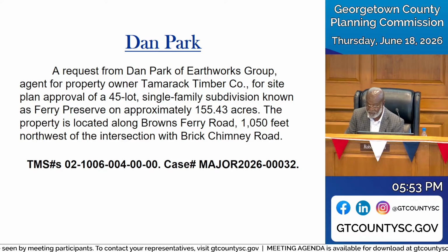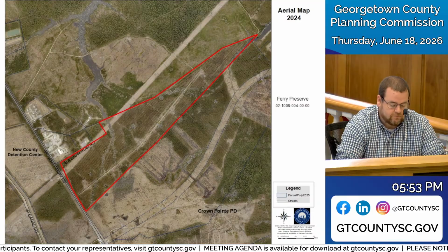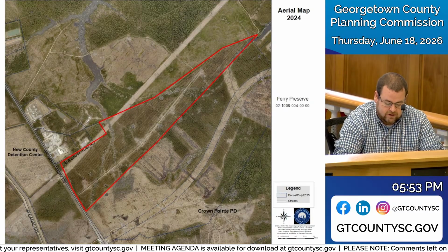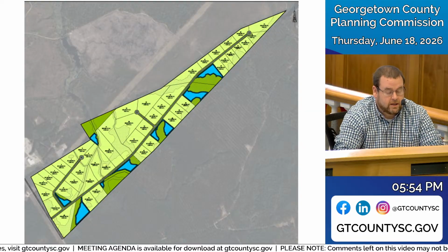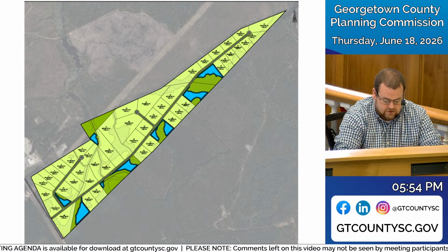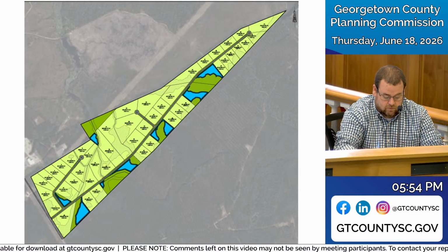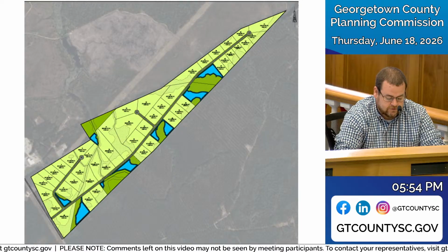All right, the current status: the entire parcel is approximately 155.43 acres and is zoned forest agriculture, or FA. The proposed Ferry Preserve development is a 45-lot, single-family subdivision just off Browns Ferry Road. It's currently owned by Tamarack Timber Co., South Carolina. The applicant proposes to develop 45 single-family lots on approximately 155 acres. Ferry Preserve will have parcels between 1.5 and 5.9 acres, giving a range of lot sizes for residential development.